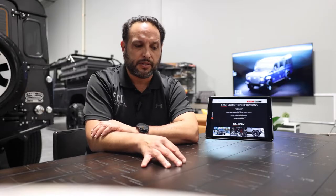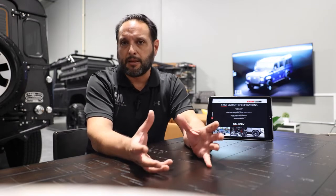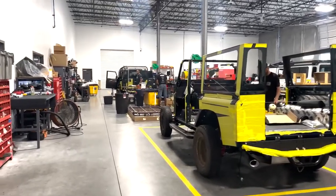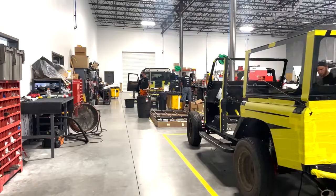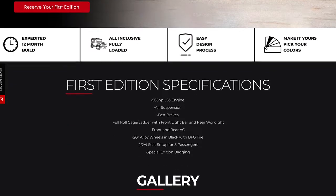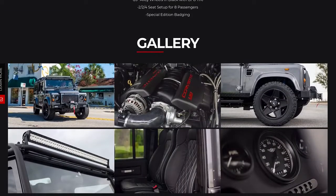So we came up with this first edition model that encompasses some of the best elements that we realize people are getting into their trucks anyway, and somewhat funneling our build process to only a few selections. So people will get a vehicle at a much quicker pace, and they still have the ability to personalize it, of course, by giving them some exterior and interior color choices.